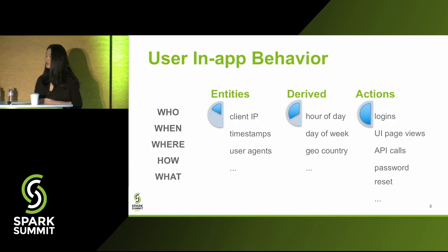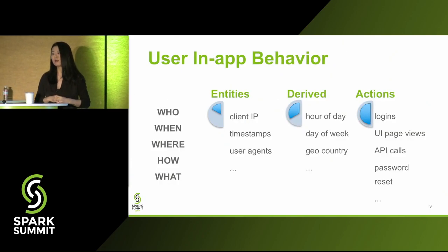Our solution works at the application layer in the cloud, and we work with user behavior events at the application layer. The reason being, the application layer is one of the last and most critical detection locations in the cloud. Unlike infrastructure or endpoint protection, once the attacker gets into the application layer, there's not much mitigation we can do without monitoring user behavior.